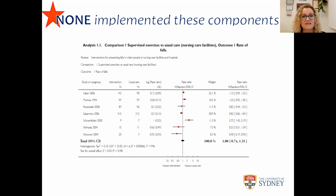When we looked at the exercise programs that I showed you a moment ago that had been examined, the one on the far right, the furthest right, was a walking program. You can see it actually increased people's risk and rate of falls. None of those exercise programs had actually implemented the key components of best practice exercise.